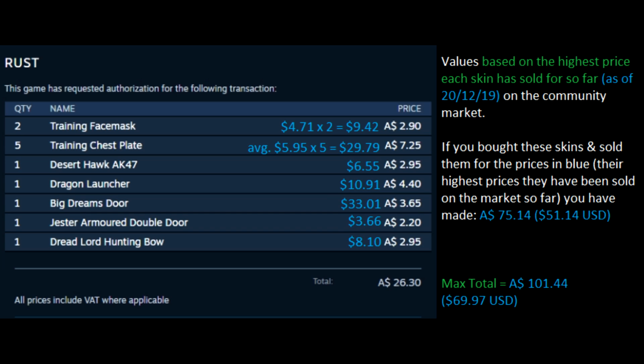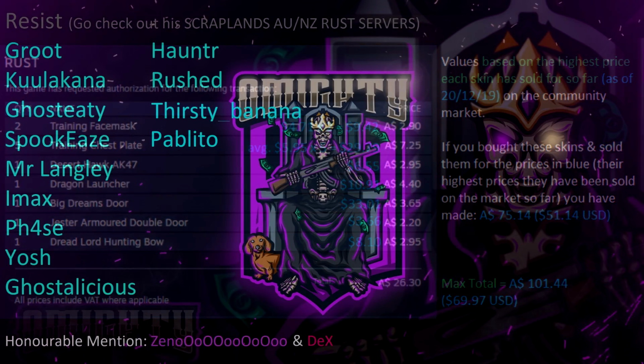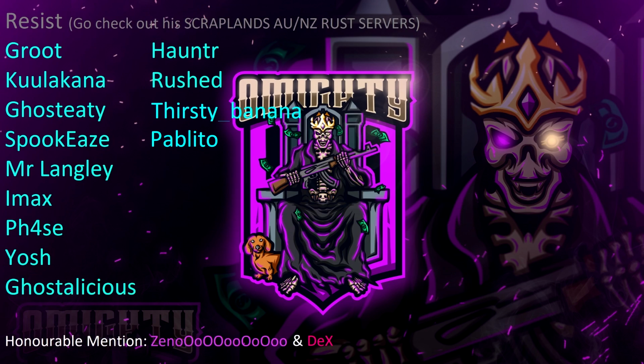So the max total you would have made would have been $75.14 Australian, or $51.14 USD. All of these prices are based off of the highest sold items so far for each individual skin on the community market, and that is as of the 20th of the 12th 2019, which is the first day that these skins have come out on the community market.